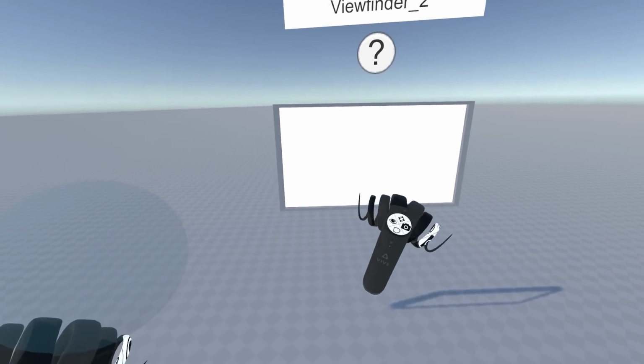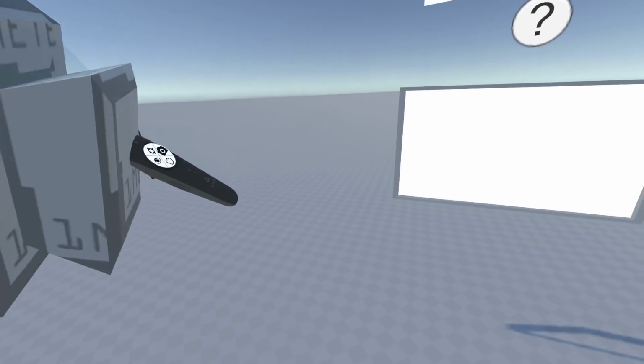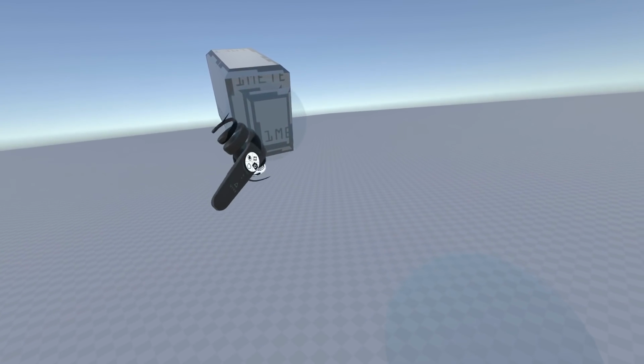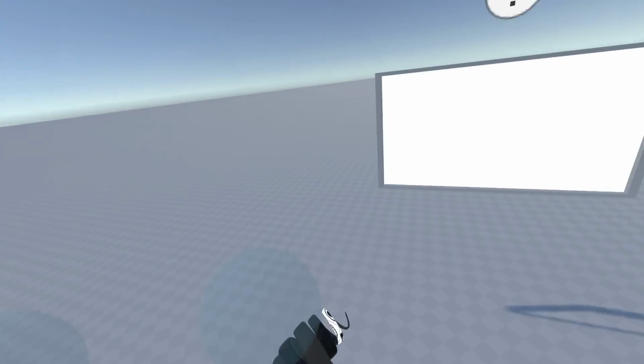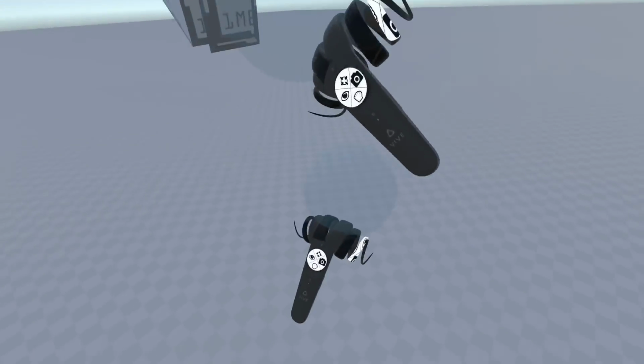this will be like the camera view, and here's the camera. You can see I should be able to move this around, and this is where your scene will be recorded from, this little camera widget right here, and it'll be shown. Of course, I've had some bugs with this viewfinder, but it should be fixed soon. But this will show what the camera is seeing.